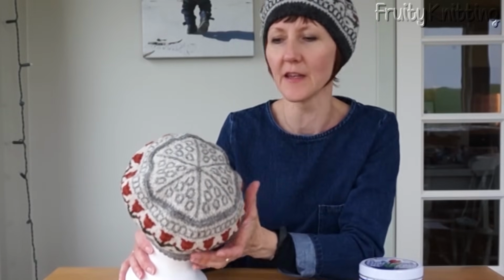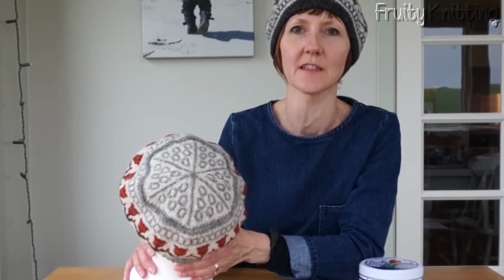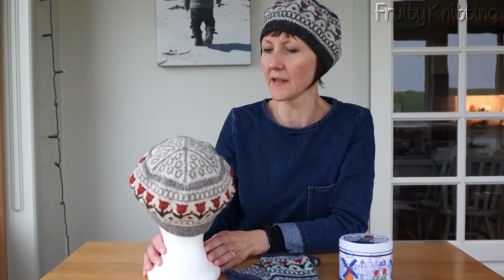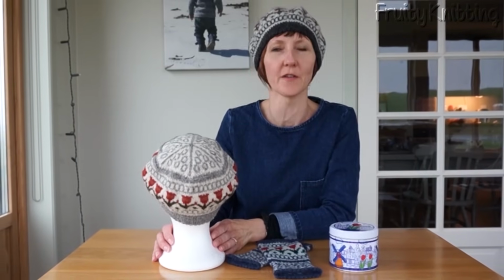I always like to knit crowns because I tend to design them on paper, so it's always really interesting to see how different they look when they're knitted up. The beret is knitted in Jamieson's of Shetland Spindrift, which is jumper weight, or a fingering weight Shetland wool, and there's a huge variety of colours available, so you can make the hat in a huge number of colourways.